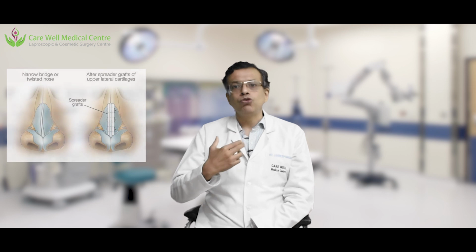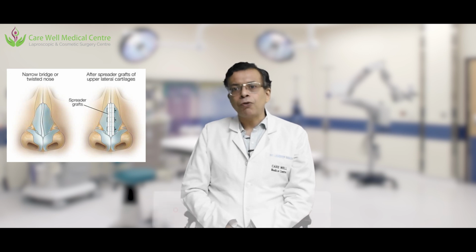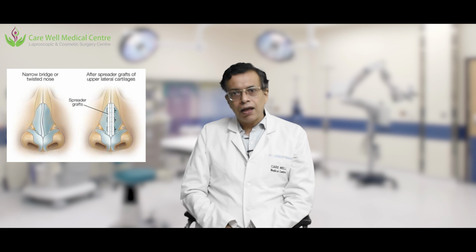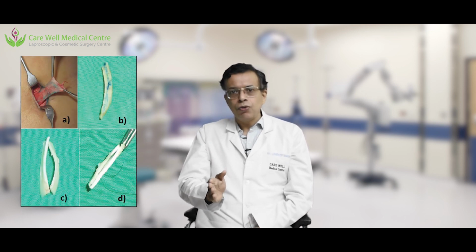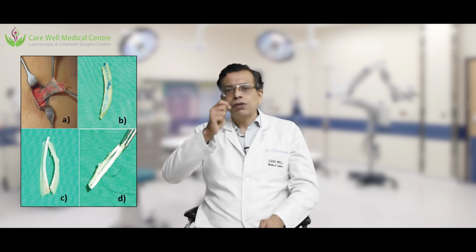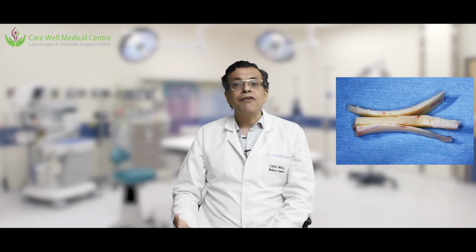The second common problem that we must know about: as I was telling you, we use rib cartilage for dorsal augmentation to increase the height of the nose. A common problem with the rib cartilage is that after a few days, this cartilage starts bending. This is called warping of the cartilage. If we have not taken care of it while doing the surgery, what we basically have to do is split the rib cartilage graft into two, turn them in the opposite direction and then stitch them so that the graft does not warp. It is counterbalanced by each other, by opposite polarities. If we have not done this technique during surgery, the graft can bend after a few days and it will look very odd later on. So warping of the graft is a very, very common problem.